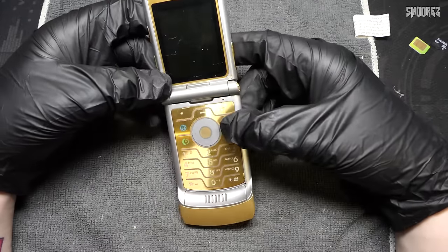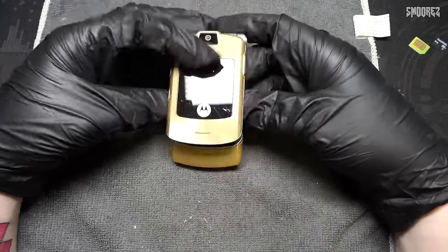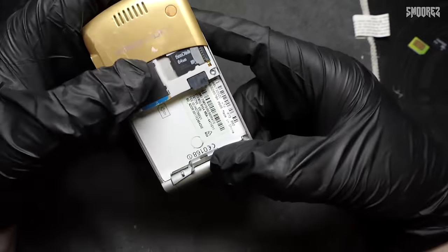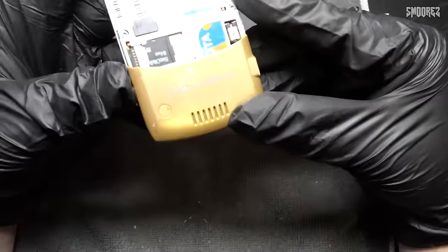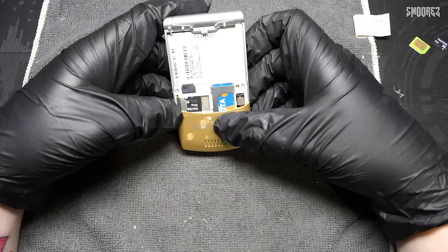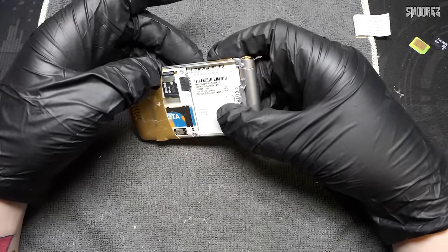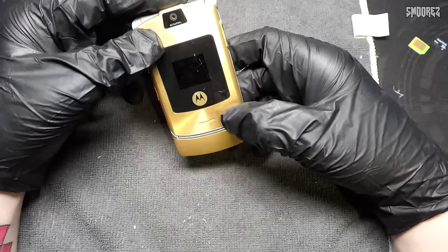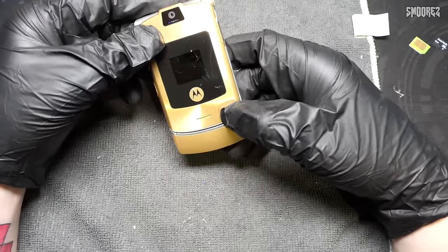It looks good. Needs a bit of a cleanup. It has a 64 megabyte micro SD card in there and an old Telstra SIM. That's amazing. Yeah, Dolce & Gabbana, which means it's expensive. That's what it means, yeah? Expensive. I hope it does. But it's an original V3, I think. V3i. Oh, is it gold-plated? I think they cheaped out and gold-plated it.